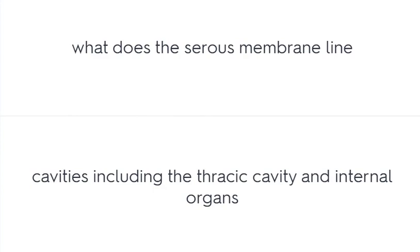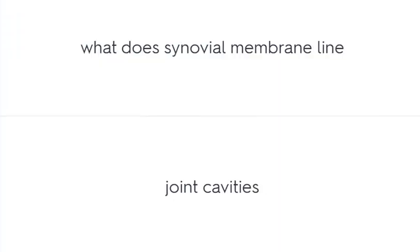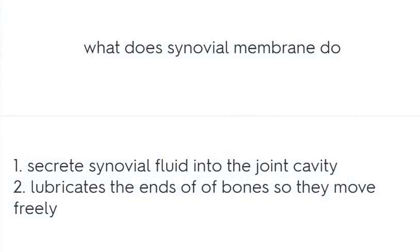What does the serous membrane line? Cavities including the thoracic cavity and internal organs. What is synovial membrane composed of? Connective tissue. What does synovial membrane line? Joint cavities. What does synovial membrane do? It secretes synovial fluid into the joint cavity to lubricate the ends of bones so they move freely.